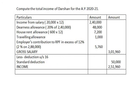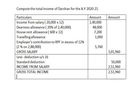This is income from salary, 2,51,960. Now this is also known as gross total income. Gross total income is 2,51,960. From this gross total income, we have to deduct the deductions under section 80C to 80U. Less deductions. Deduction under section 80C. In this sum, we are given only deduction under section 80C. If we are given deductions under different sections, you can write here as less deductions from section 80C to 80U.